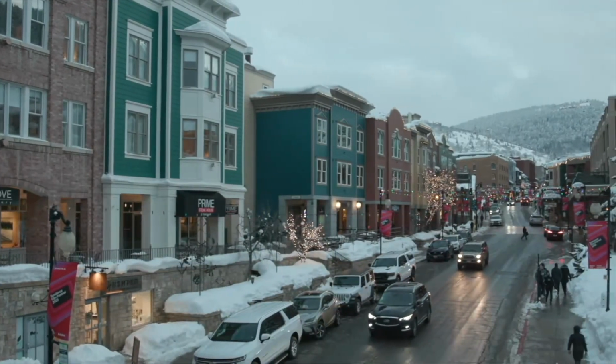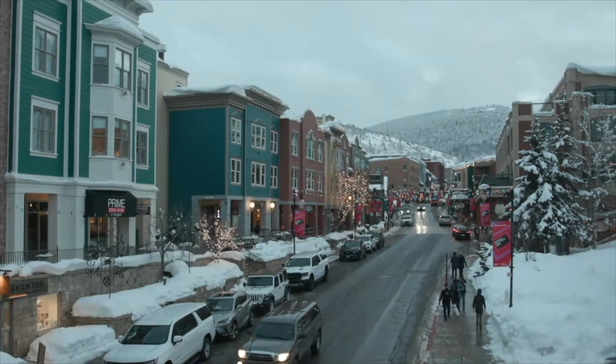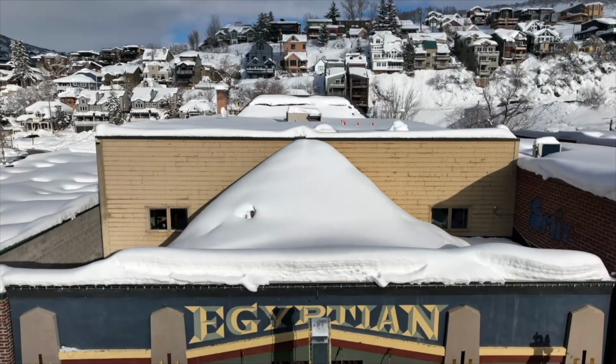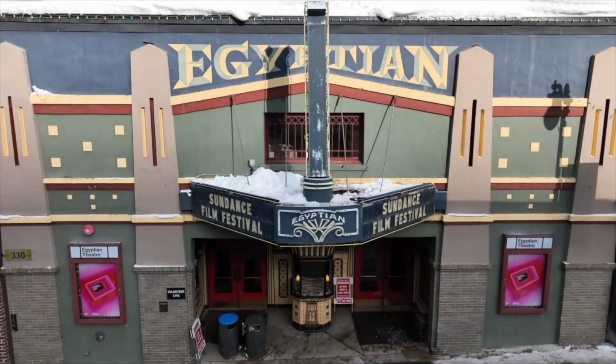Lastly, in 2025, it was announced that after 40 years as the home base for the Sundance Film Festival, organizers decided to move to Boulder, Colorado, beginning in 2027 because the festival, it said, had become too big for Park City. City officials said they expected a $100 million hit to the town.